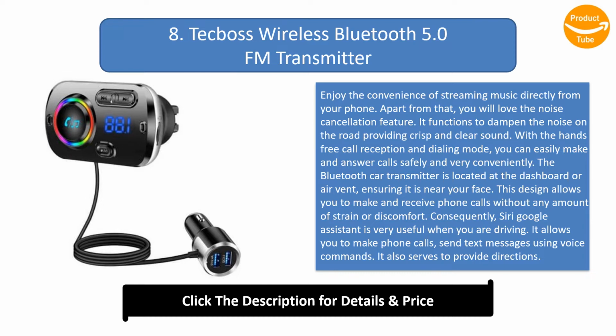The USB port provides an efficient and reliable means to charge your devices and those of your passengers at a very fast rate.